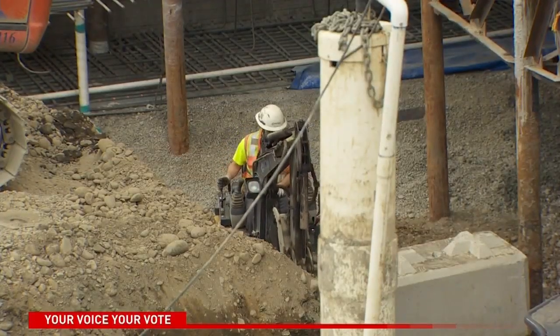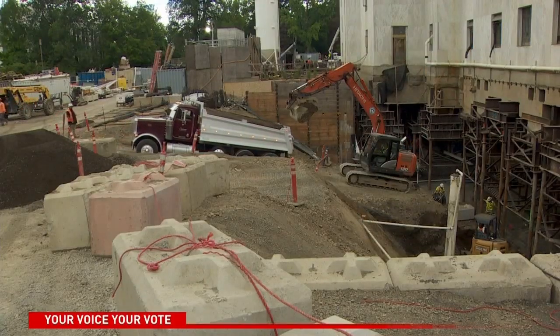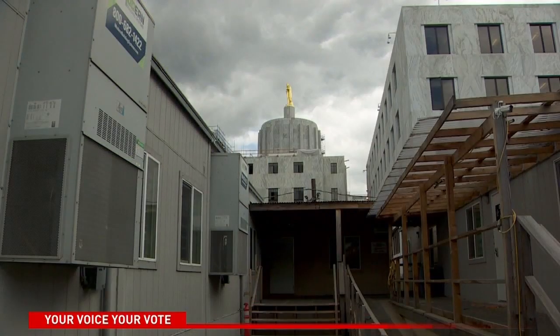Here's some of what's being done to make sure the current Capitol remains the people's house for decades to come, so Oregon doesn't need to build a new Capitol building for a 4th time. We toured the building the last part of May.